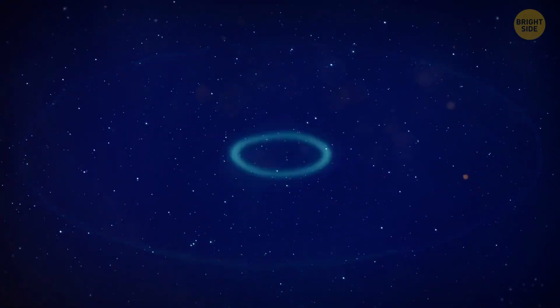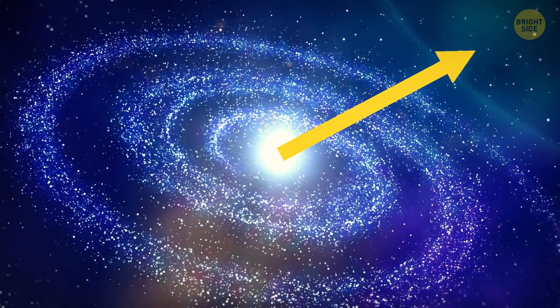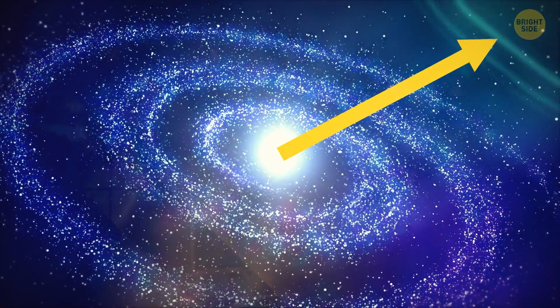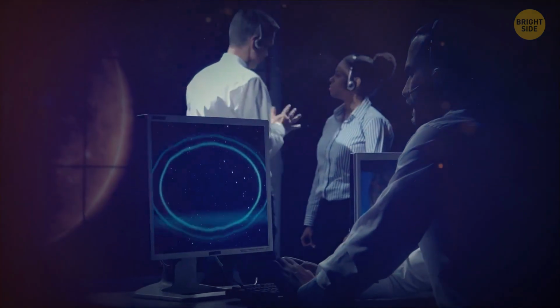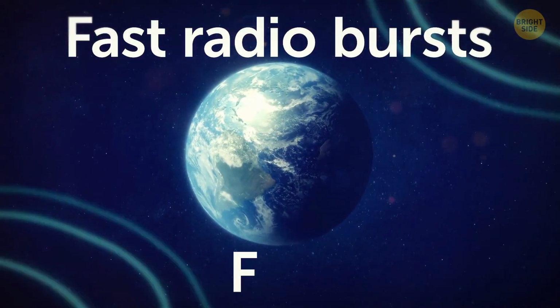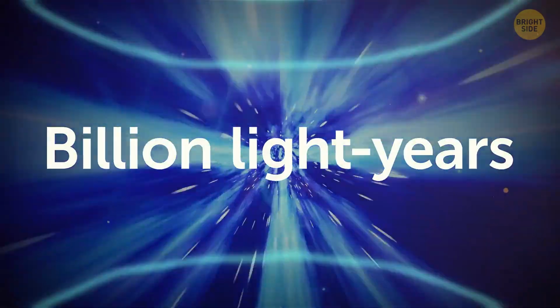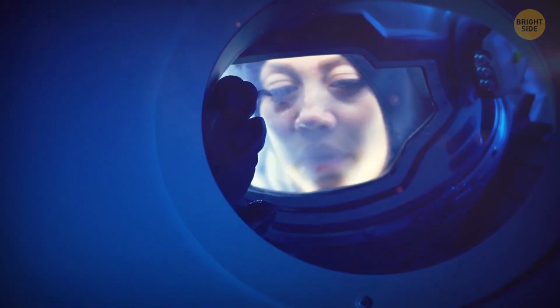There are strange energy pulses bombarding our entire galaxy, and they come from the other side of the universe. Over the last decade, scientists have been observing bizarre flashes of light coming toward our planet. This phenomenon is called fast radio bursts, or FRBs. These signals travel through a couple of billion light-years of dust and gas. That's a rather long way. So far, no one has figured out what's going on behind these bursts.